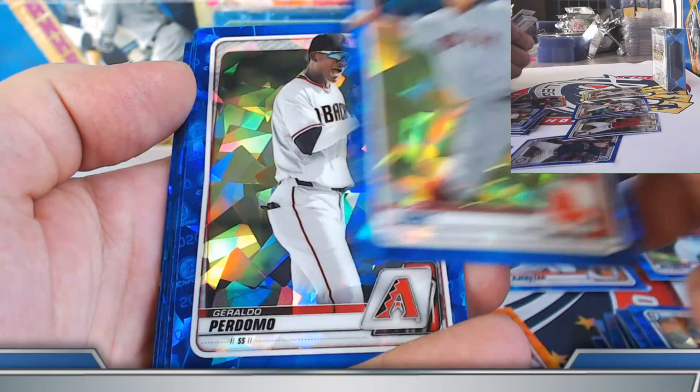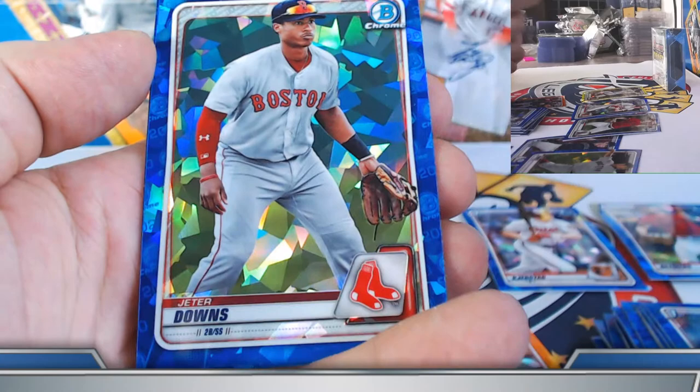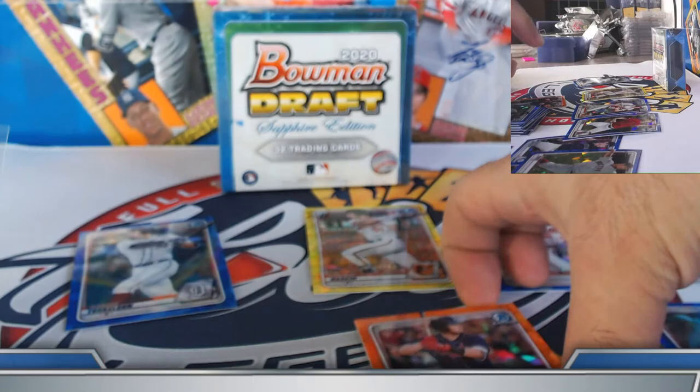Perdomo, Dingler, Little, which means Spencer. Have a break, good sir. Was that 5? 1, 2, 3, 4. Yeah, 5 on the base Torkelsons plus the orange. Cavalli and Jeter Downs. So let's go with the color first here. Again, congrats to the Langolier spot. 3 out of 25.